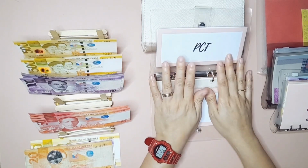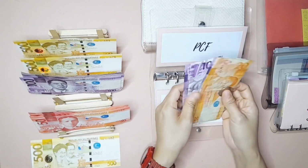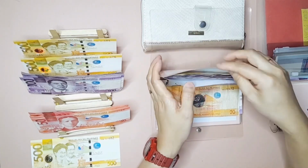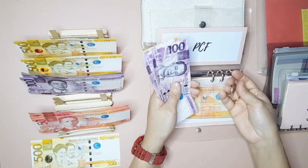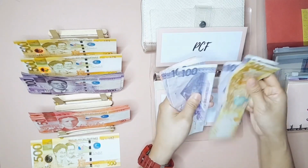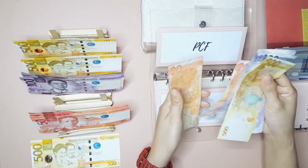Then PCF is getting the leftover from miscellaneous. So we have 100, 200, 20, 40, 50. So we have 250 pesos for PCF. And PCF is for any items that I buy online, especially those cleaning items. So for PCF, we now have 500, 600, 700, 800, 900, 1,000, 100, 200, 300, 20, 40, 50.